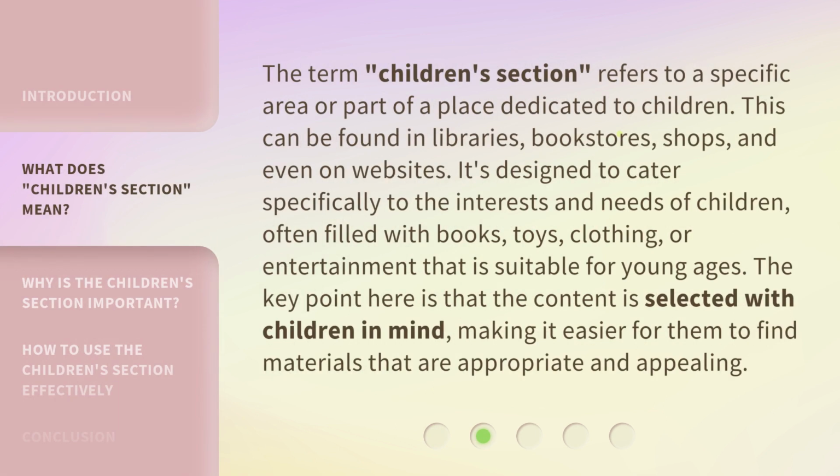The term, Children's Section, refers to a specific area or part of a place dedicated to children. This can be found in libraries, bookstores, shops, and even on websites. It's designed to cater specifically to the interests and needs of children, often filled with books, toys, clothing, or entertainment that is suitable for young ages. The key point here is that the content is selected with children in mind, making it easier for them to find materials that are appropriate and appealing.